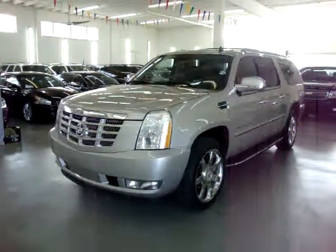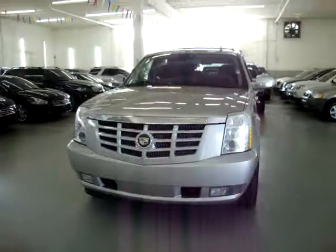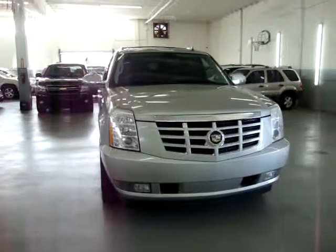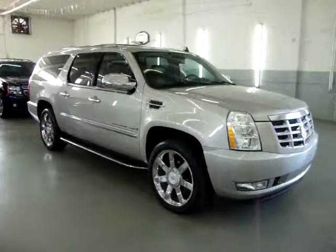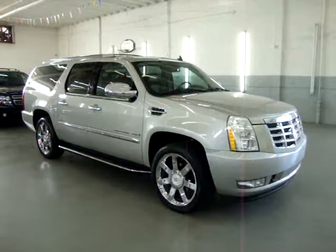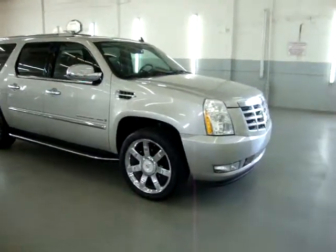Car is loaded up with factory 22-inch chrome wheels, factory roof-mounted dual DVDs, heated seats, cool seats, power tailgate, dual power seats, and a number of other options that I'll get into in just a minute. Also has a factory navigation with color backup camera. Has running boards, roof rack with crossbars.